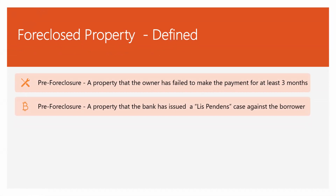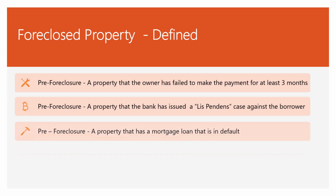A pre-foreclosed property is a property that the bank has issued what we call a lis pendens case against the borrower. I think that's just a French word for they're going to take your house. But they call it lis pendens. That's just a legal term. And I'll show you in a minute where you can find those online. So it's a property that the bank has issued a lawsuit against you to foreclose on the property for failure to pay for that property.